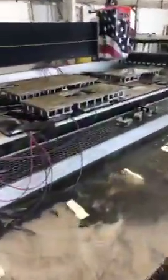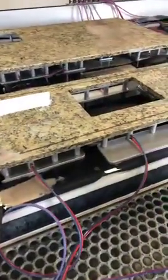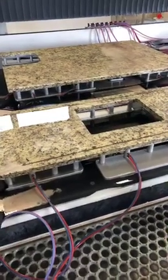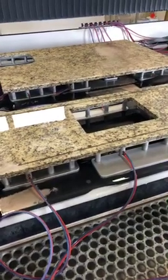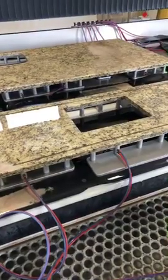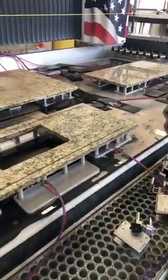Let's go look at the sink cutouts with the router that he has. These pieces are actually on there upside down. Those lines that you see in the front and back of the sink cutout are some rodding. We cut some grooves and epoxy in some fiberglass rods, and that reinforces the granite. When you cut a sink cutout, you've weakened that piece a lot, and so the rodding reinforces that granite, makes it stronger. These pieces have already been processed on the CNC, so after it comes off the saw, stick it on a cart, cut those rodding grooves, glue in the rodding, then put it on here, and then this will run through.